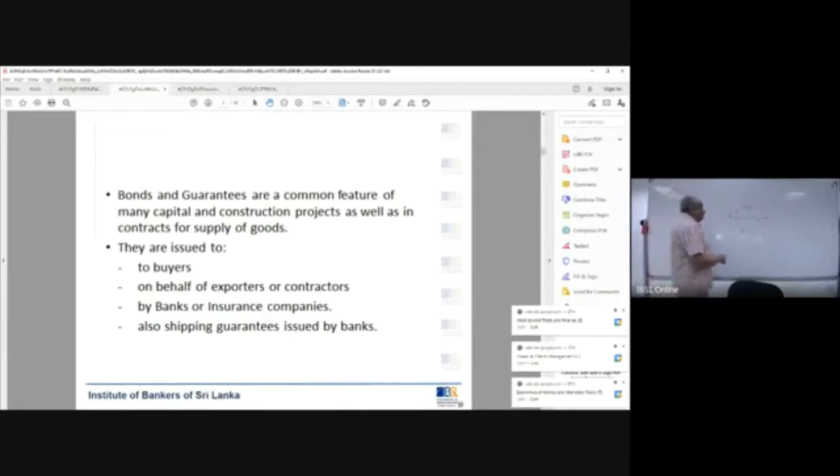And one day, the buyer has not sent the payment. At that point, the seller, not the buyer, can claim on the bank guarantee. Then what is going to happen? The buyer's bank, which has issued the bank guarantee, has to pay the seller on demand.